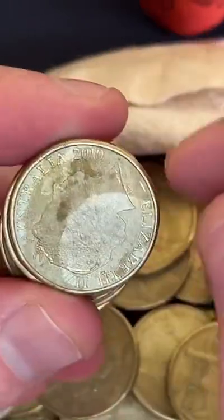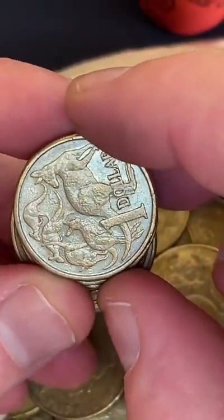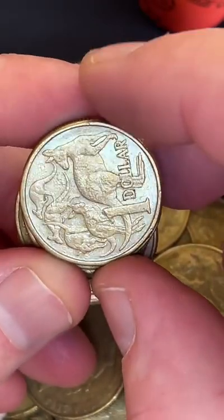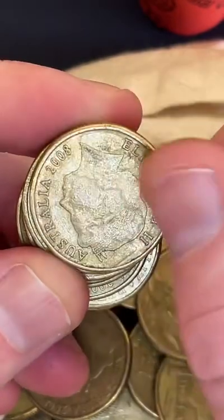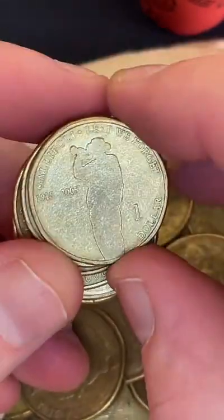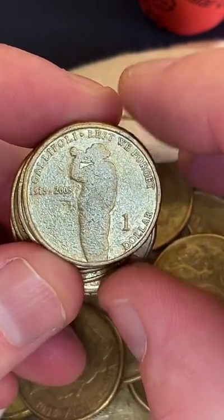Some of the 2-cent coins can pull big prices. Like there's a year that can be between $8.50 and $25 each, one of the 2-cent coins on a particular year. And there's lots of errors to look for on the 1 and 2 cent coins, or mainly the 2-cent coins.